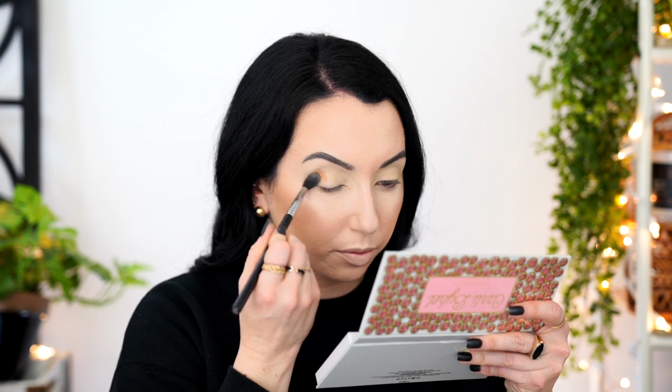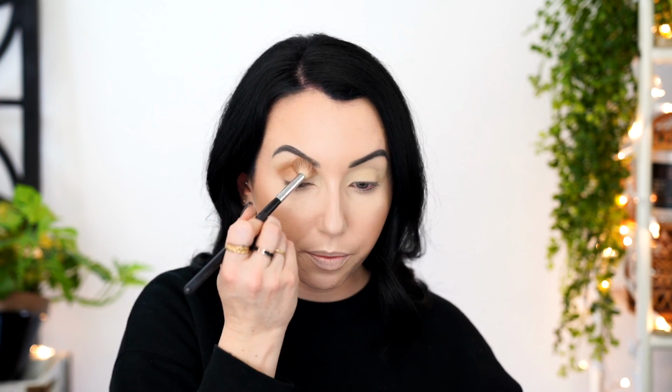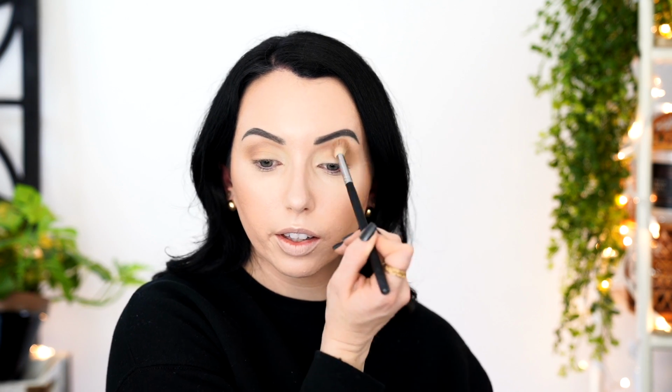Next up, we're going to take the shade Chat and blend that into the crease. I'm going to actually switch to my normal brush because I feel like I don't know what I'm doing with that brush. There we go. Okay, now that that shade is all blended, I'm going to take Moo on my finger, this gold shade right here. Haven't tried this shade yet.